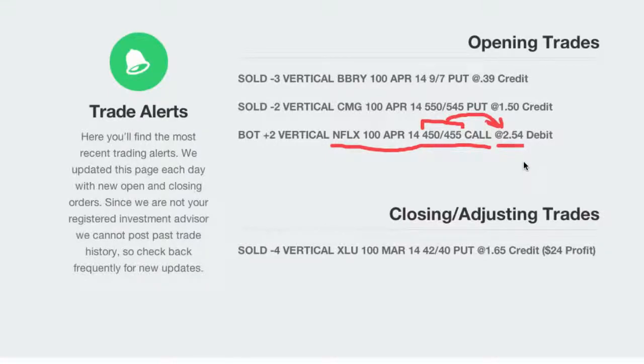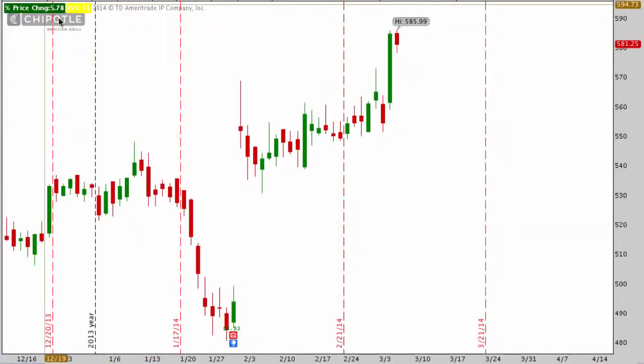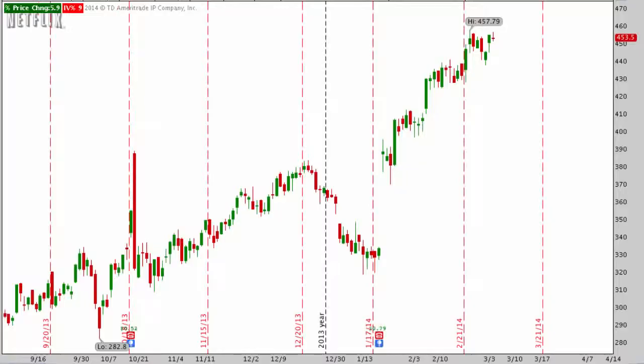So not too bad. What I usually don't like to see is that price going up to 270, 280. That's a little bit more than what we actually want to do. So anywhere around 250 is a good entry point for this. With Netflix, all we're doing is adding more positive delta to the portfolio, which we really need right now.